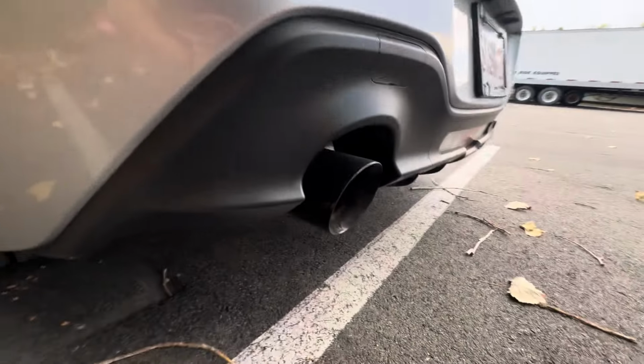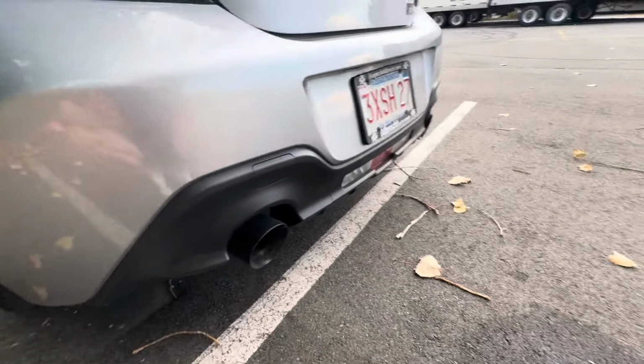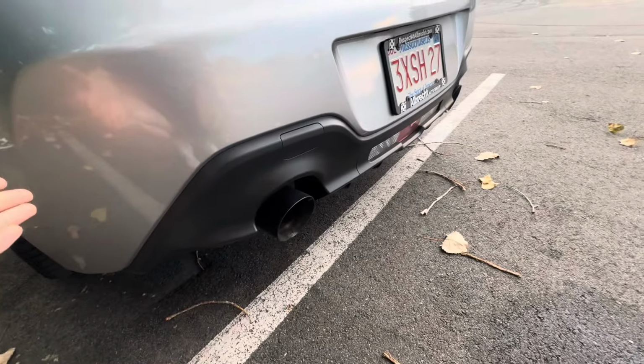So here it is, guys. This is called the GR Performance exhaust for the 86. This came with the car. I had no say over it. Johnny Toyota just blessed me with this exhaust, and I'm glad I have it over the stock exhaust.